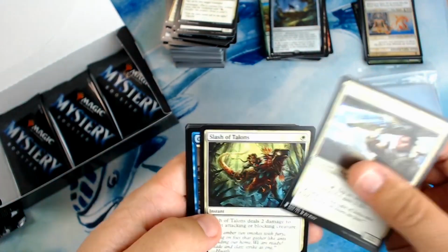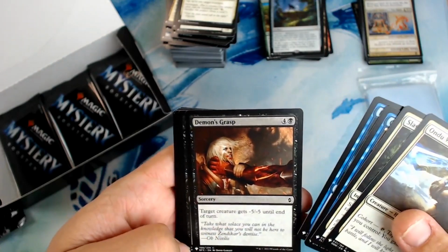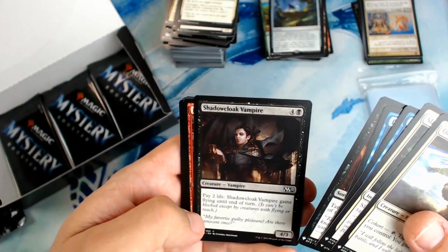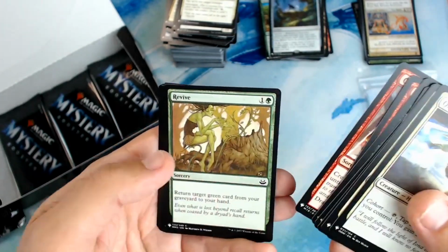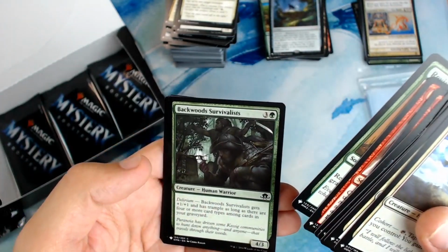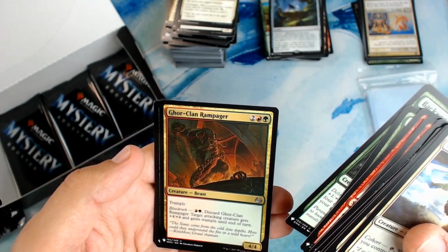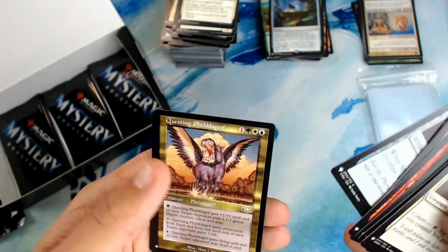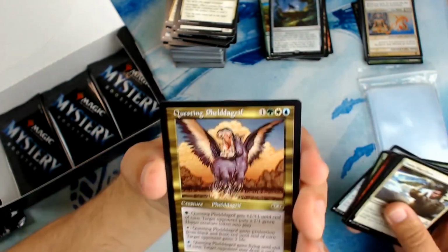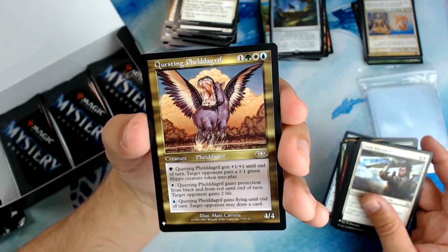There we go. Ondu War Cleric, Slash of Talons, Glint Nemesis, Demon's Grasp. Lots of good removal in this pack. This would be good for limited. Little Crash Through, Revive, Backwoods Survivalists, Gore Clan Rampager. It's a good card. Mere Sire, and a rare is a Questing Feldegriff. Very cool art. Very cool old art.